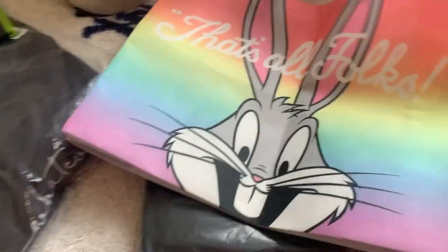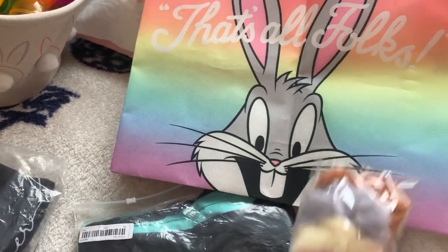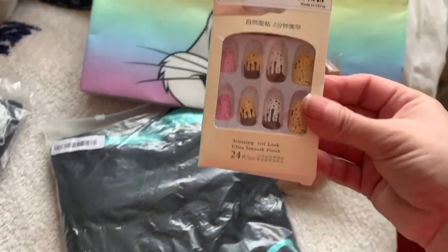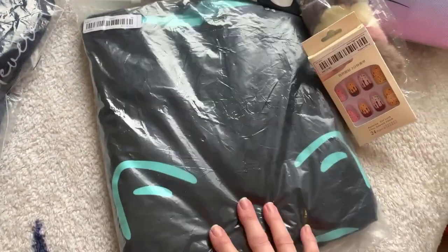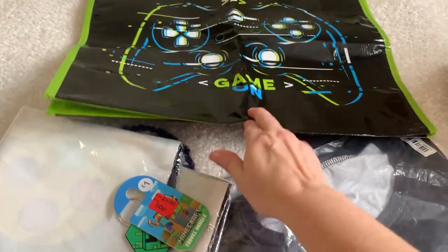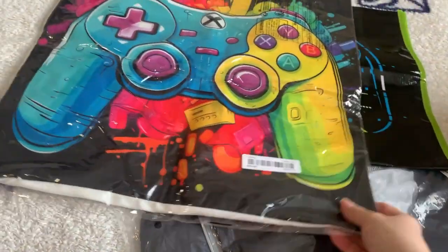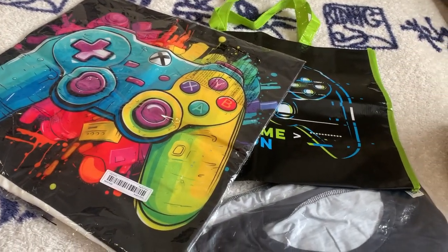For my daughter-in-law, I like getting these bags, especially from Poundland, to use. And she has got these furry scrunchies for the hair. I'm including the Easter nails, and also she's got pajamas. And then my eldest son, again, a bag from Poundland, a gaming one, and he has got the gaming cushion cover. I try and put things that I know they'll use or need.